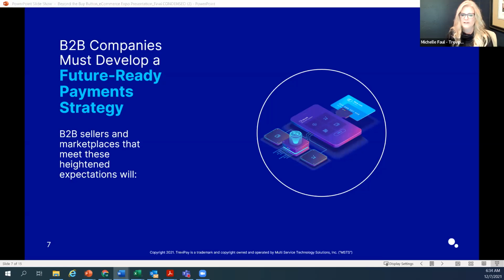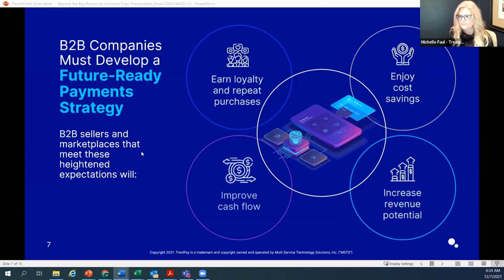B2B companies must develop a future-ready and resilient payment strategy that allows them to accomplish these 4 goals. Earn loyalty and repeat purchases. This is all about being the easiest and best supplier to your customer, and we'll talk a little bit more later on how to accomplish this. Be able to run and scale your operations at a lower cost. Online is a lower cost sales channel, but you should work to make sure you can achieve payment support and collections process as part of the overall customer experience.